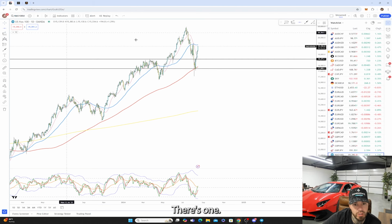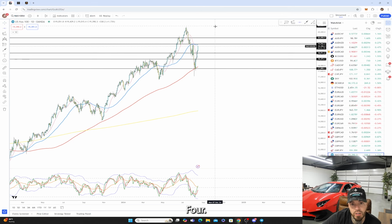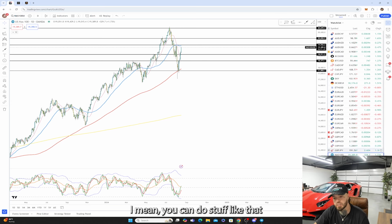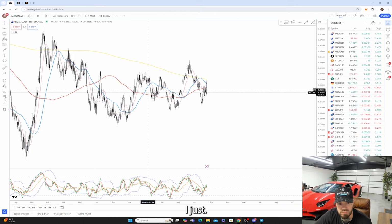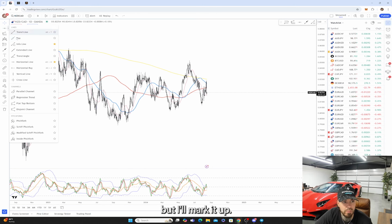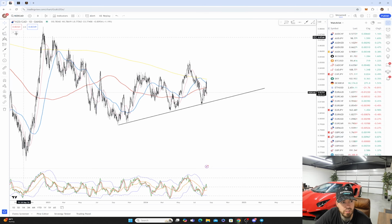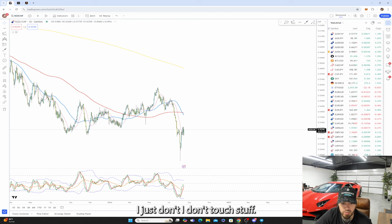There's one. There's two. Three, four. Obviously top. You know? So if you want to keep it real simple, you can do stuff like that. CD CAD, that just looks choppy to me, but I'll mark it up. Yeah, I don't touch stuff if I don't like it.